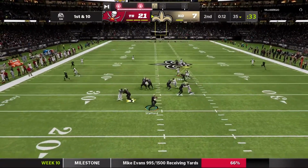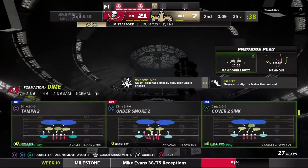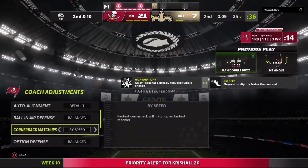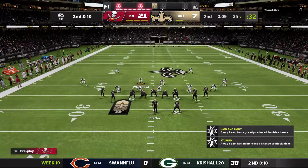From the gun, here's Stafford. He's going to look downfield for Henry. And it's incomplete. Took a shot, couldn't connect. Well, when you've got a tight end who can run, you've got to give him a shot to unlock the defense. Want to see what they can get, taking the big shot downfield. That one winds up incomplete.